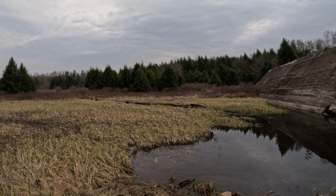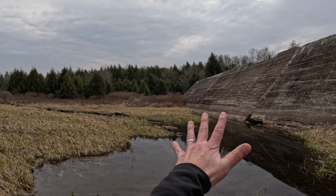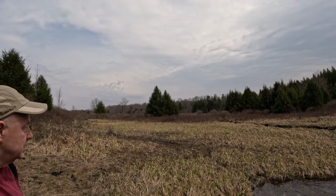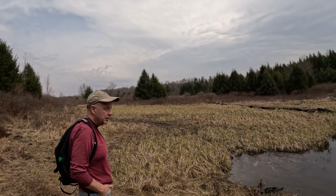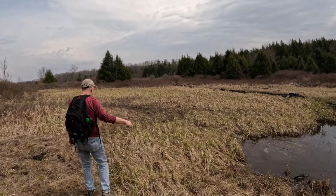So Tony, without me sounding stupid, had the dam been successful, this would all be underwater. Exactly. And this would be a huge lake. It's a lake bed now, but it's a dry lake. And it just has the creek going through it.